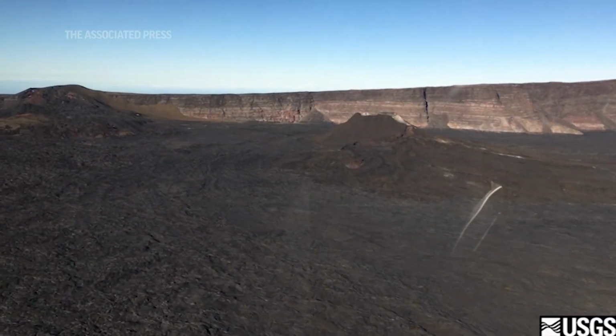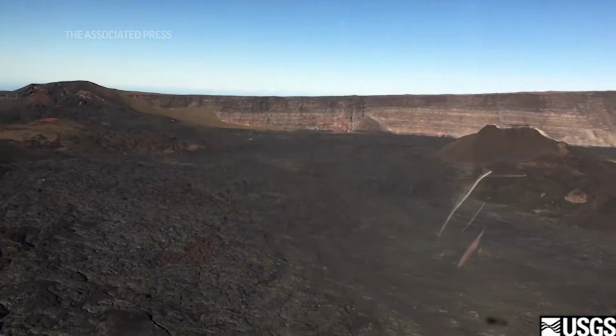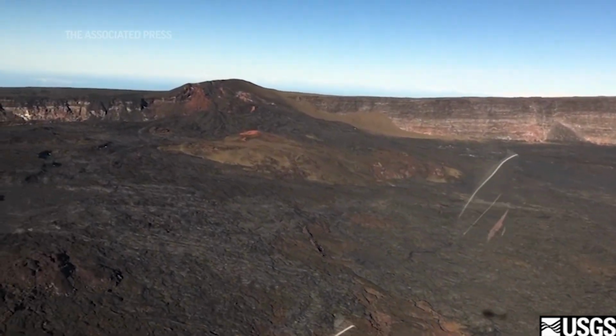It's picking up in terms of unrest, and this could lead to an eruption. We are not smart enough yet to give you an exact time frame for when that will happen, but we do know it will erupt again.